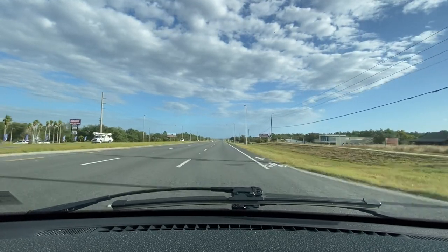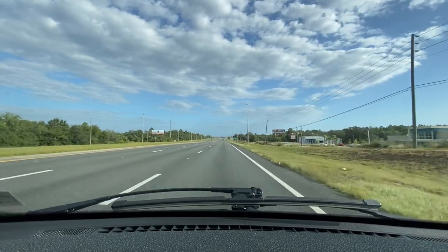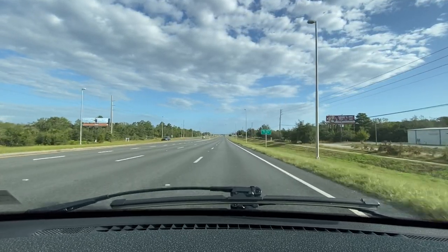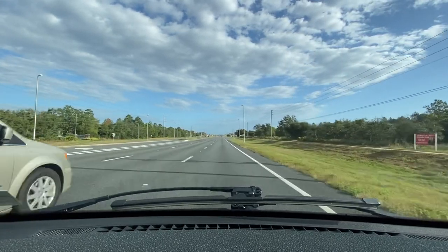We got a Dairy Queen on my left. Florida Springs on my right. Insurance Health Life Senior Services on my left. Flora World on my right. I guess they sell ceramic tile contractor and so on. Pasco, Hernando State College on my right.